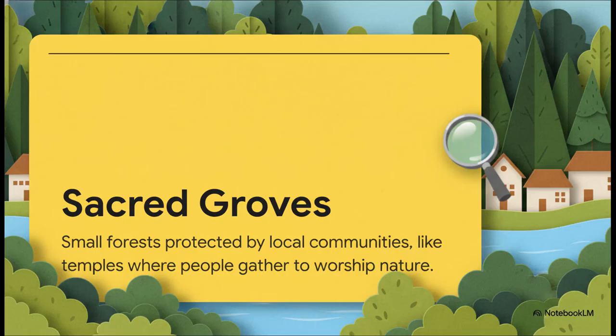And this deep respect is also seen in something called sacred groves. What are they? Well, they are basically small forests that are protected by the local people. No one is allowed to cut down a single tree or harm any animal there. They treat these forests like temples, where nature itself is God. It's such a wonderful tradition that helps protect our plants and animals.